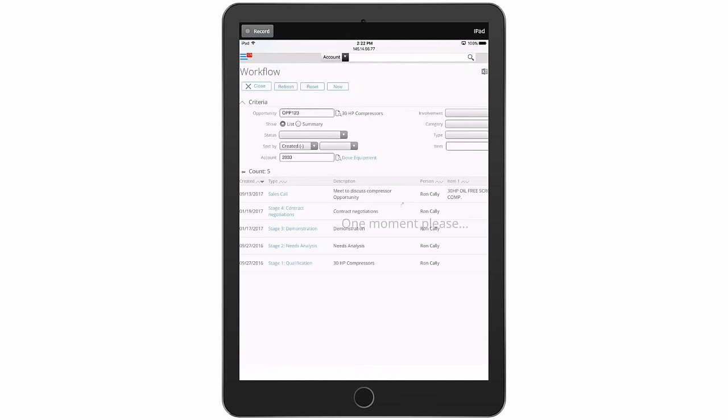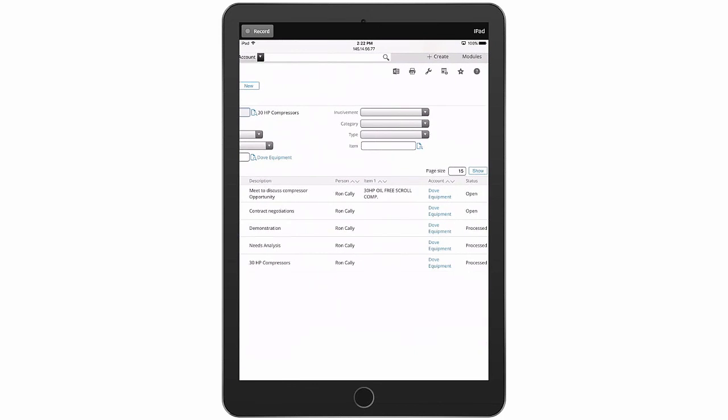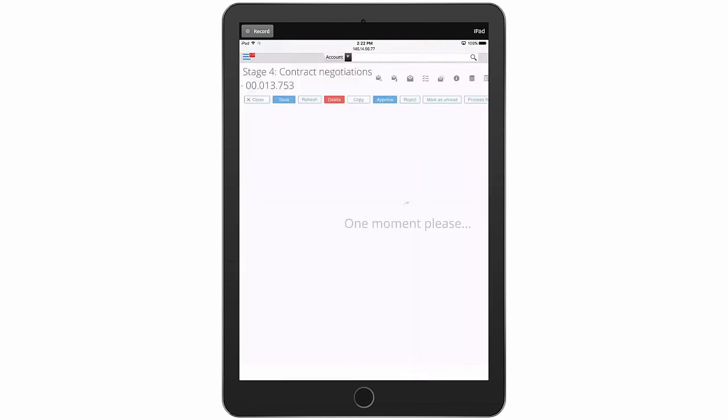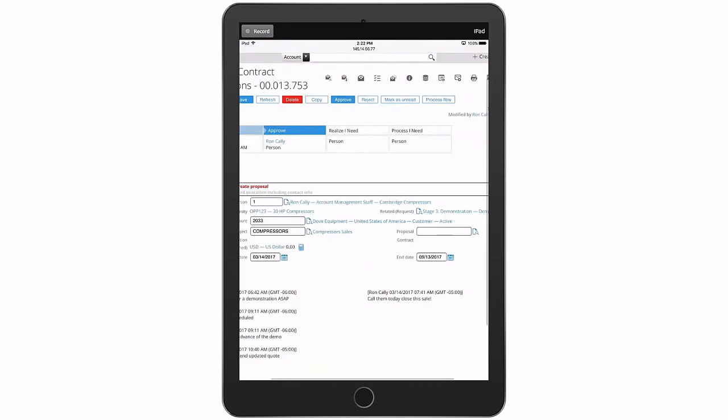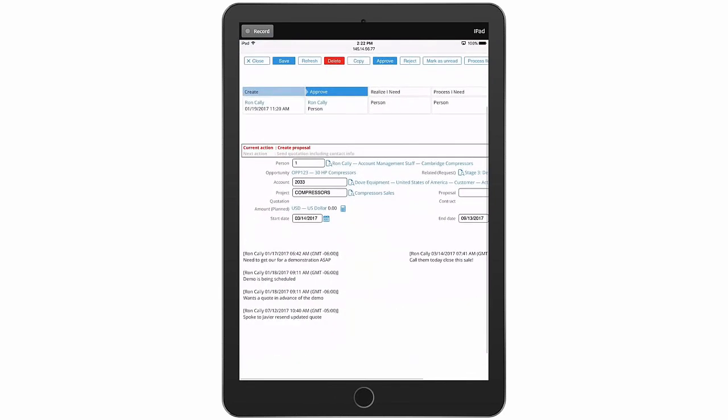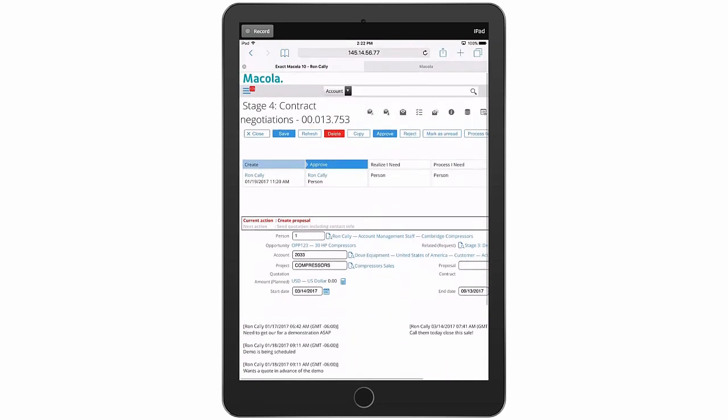I think with this one, we're using a 5-stage sales process. So right now, the process that we're in is stage 4 of this process, and I could drill into that particular section and see the details of what's going on. So I need to call them today and close this sale. We spoke to Javier earlier, and we need to send an updated quote to him. So that's what we're going to do right now, is go and create a new quote for this and get it out to Javier so that when I do go over and meet with him, we might be able to process this order through.